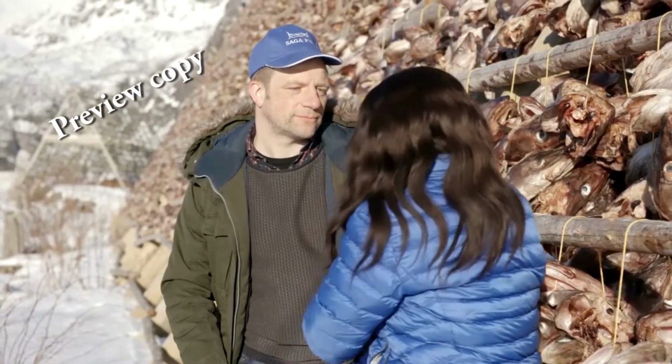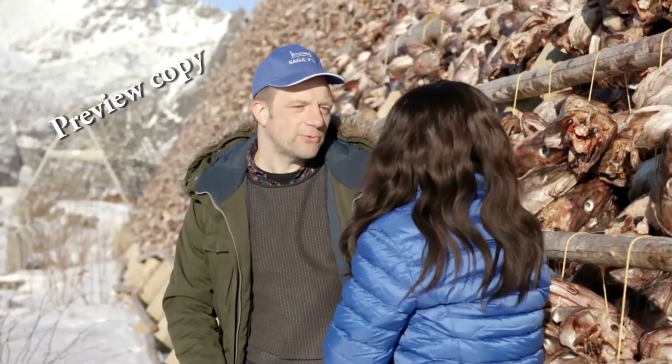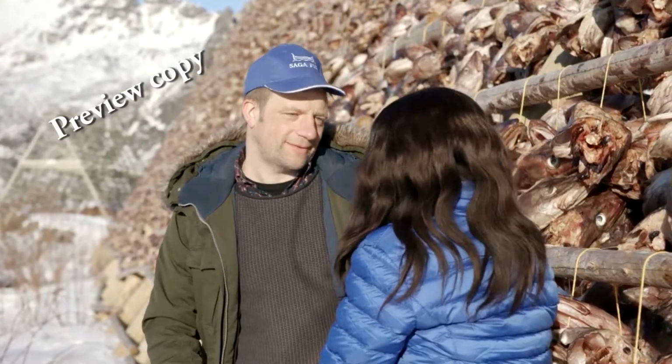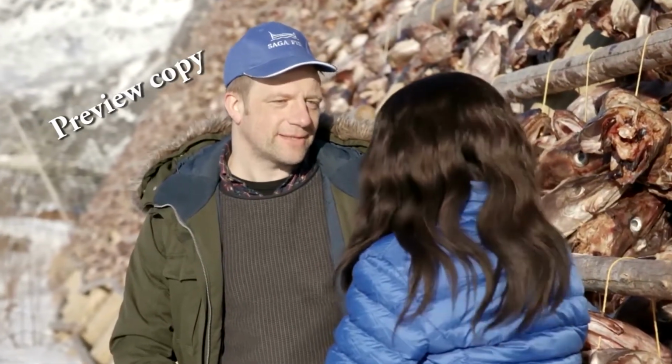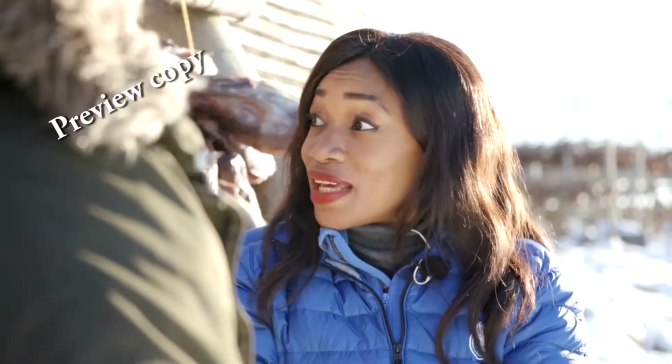This is a spectacular sight. What is this called, I wonder? This is rackets, and we use it to dry the fish. So this is the way we have done it. And it's the best way to dry it. Great. This gives the best quality when you do it outside. Big, lovely looking heads here.